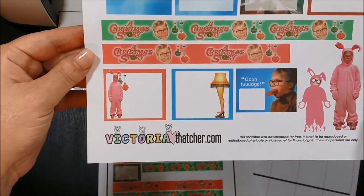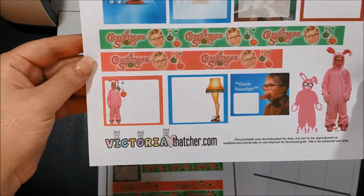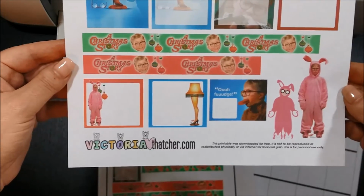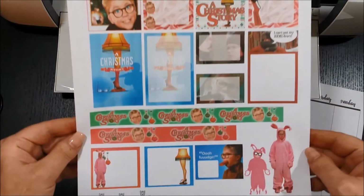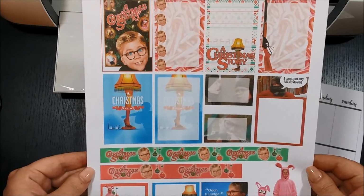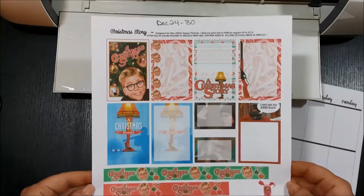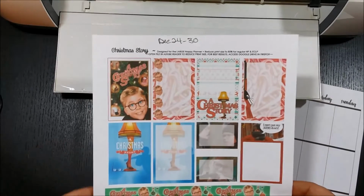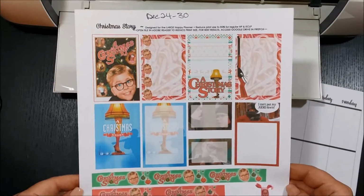I used her artwork for my January Plan With Me video, which I'll put a link up if you haven't seen that yet. But Victoria just does such a great job, and I used her artwork quite a bit. She's got a great library of free printable stickers, so I will give you a link for that. And it's going to cover the week of December 24th through the 30th.